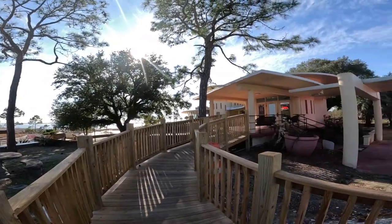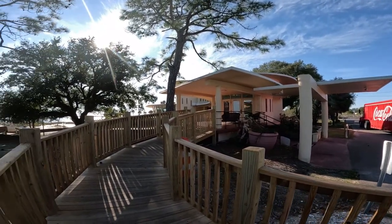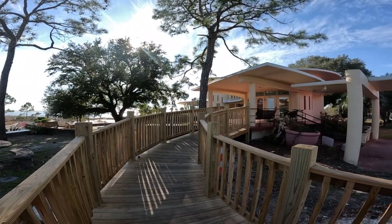Here we go, we found it. Pirate's Bar and Grill, and I believe the building is part of an old resort that used to be here. There's still some golf course here and some tennis courts, but if I turn this around, you can start seeing some mid-century modern architecture from back in the day over there. So we're gonna go inside, check it out, have something to eat.